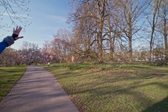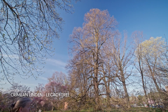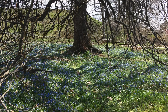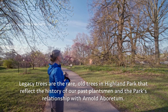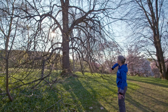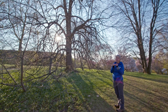This is the Crimean linden, and you can see it's a beautiful dome, bell jar shape. It comes all the way to the ground, sweeps back up after it has hit the ground, and it has this fabulous underplanting of Scilla. So it's really a tremendous tree. It is one of the legacy trees of Highland Park, and it is a hybrid between the littleleaf linden and the European linden. But there's a beautiful little sanctuary right around the trunk that is free of any branches. And when the tree is completely leafed out in the summer, it has wonderful yellow flowers that are very, very fragrant.